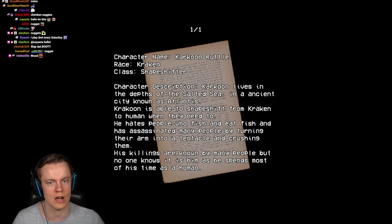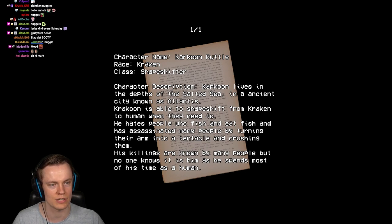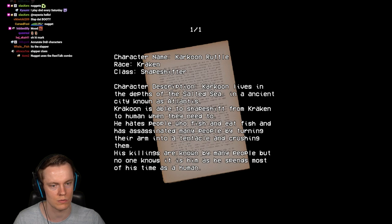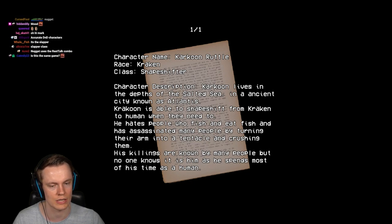Carcoon Ruddle. Kraken. Shapeshifter. Description. Carcoon lives in the depths of the Salted Sea in an ancient known city known as Atlantis. Kraken is able to shapeshift from Kraken to human when they need to. He hates people who fish and eat fish and has assassinated many people by turning their arm into a tentacle and crushing them.